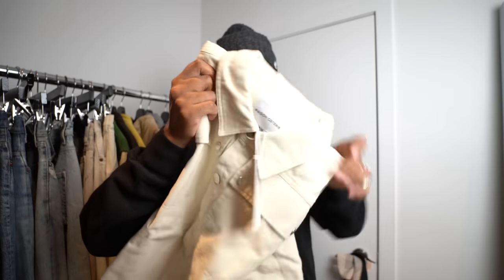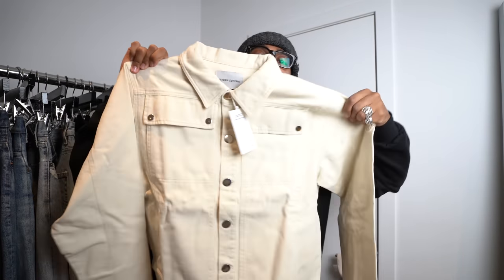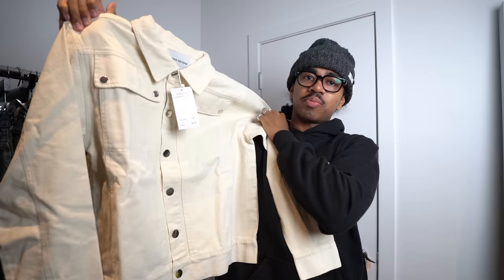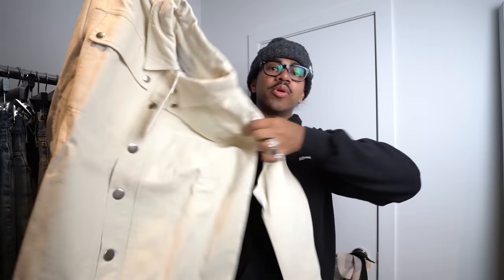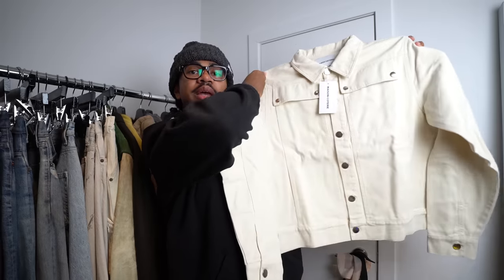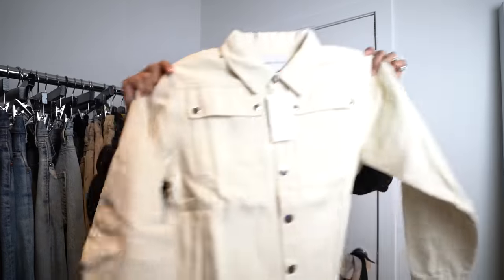So this is this utility jacket in this ivory cream. Really, really sick. Love how I got this in a medium, because it's just going to play on proportions, have a tighter upper, which, as I always say, I feel like is a lot more flattering, breaks up the top half of your outfit, and then you have a really wide bottom. Could be really, really sick.